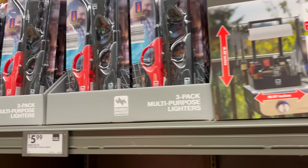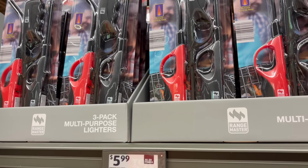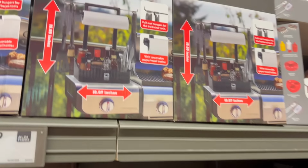Don't know why, but my instant thought was, oh, a 3-pack, I could put one in each kid's Easter basket. You can see where my mom brain is. I'm not giving them a lighter, don't worry, but that is where my head went.